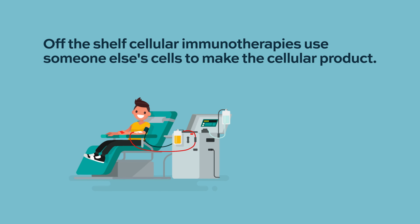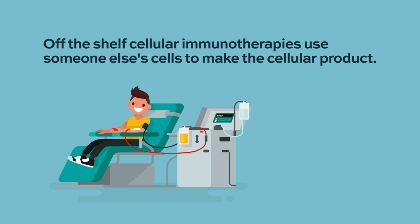But there are other what we call off-the-shelf cellular products or cellular therapies, and that's where we take cells that have already been engineered, potentially from another donor or potentially from a cell line, and we can infuse those cells themselves into the person and have those cells directly attack the cancer. So CAR T therapy kind of straddles both. It's an immune therapy, but it's also a cellular therapy. So there's a lot of overlap between the different technologies.